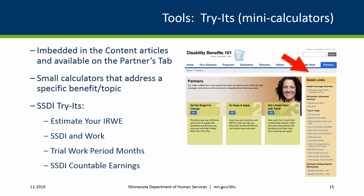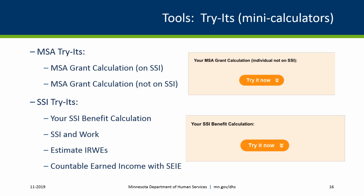There's also a Triad that helps a person think through the impact of work on an SSDI benefit, one that helps a person count up their trial work period usage, and lastly, one that helps a person estimate their countable earnings for the SSDI benefit. There are two Triads for Minnesota Supplemental Aid. One Triad calculates an estimated MSA benefit amount for someone who also receives SSI. The other calculates an estimated MSA benefit for someone who does not receive SSI.